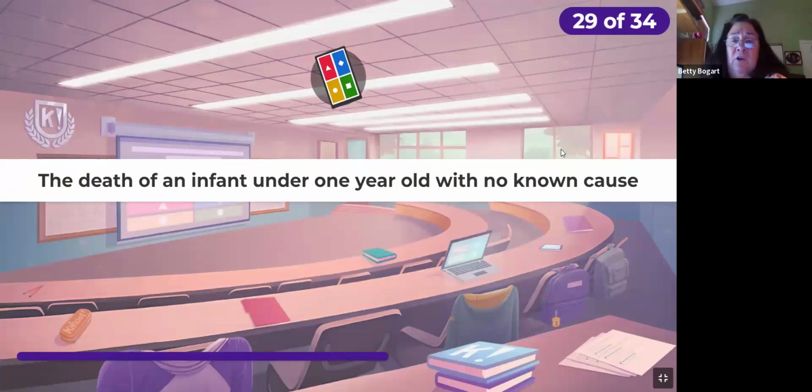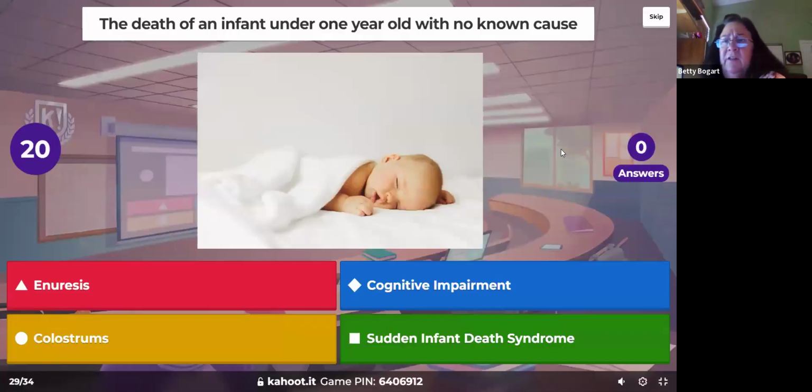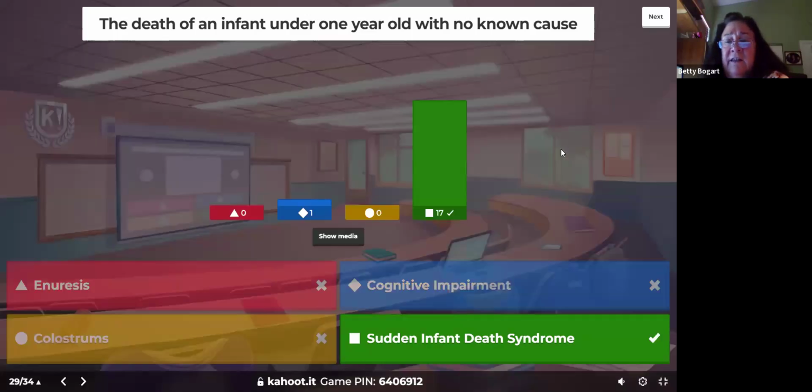The death of an infant under 1 year old with no known cause is called what? And thank goodness we've decreased the incidence of this by making sure they're on their back all the time. We call it Back to Sleep. And that's SIDS, sudden infant death syndrome. We're going to go over it more next week. Remember, it's all about putting your infant to sleep on their backs, not on their tummies.